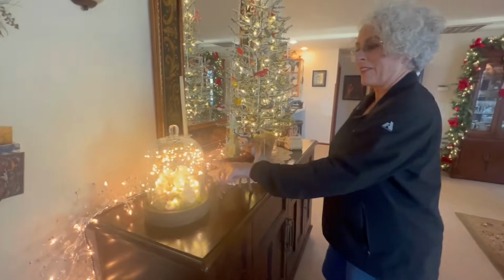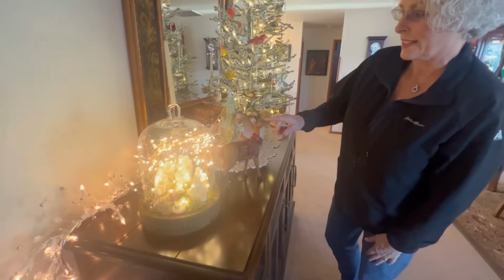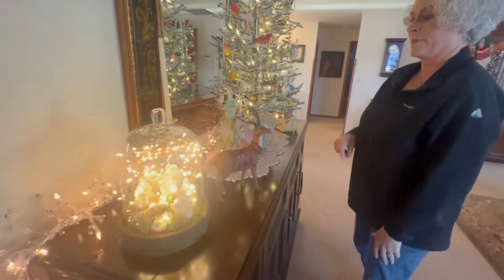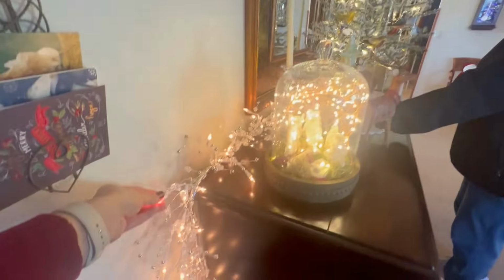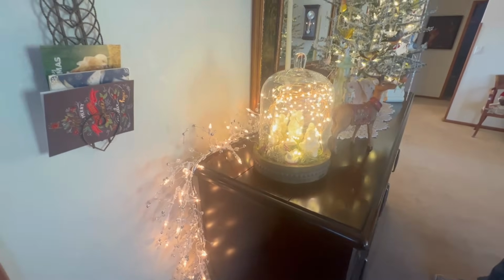These are those ones I got that plug in instead of the batteries. I love that. Dad gave me this deer, and I love that thing. And this garland's really pretty. I just got that one this year, but I really like it. Costco? Yes. Love Costco stuff. Oh, yeah. Your card holder. Yeah. Right there, ready to be filled up.